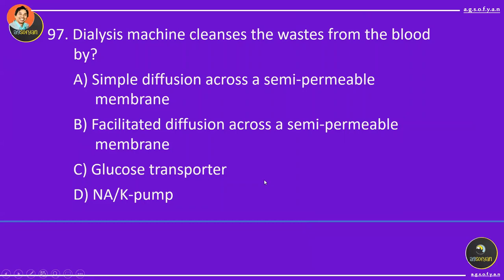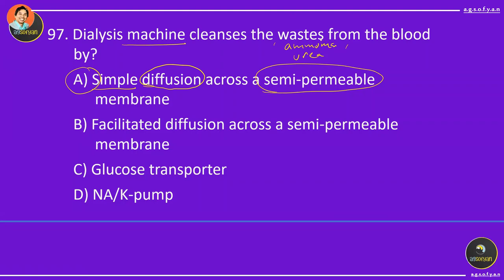Dialysis machines clean the waste from the blood by A, B, C, or D. So what does the dialysis machine do? It actually cleans the blood by diffusion, by simple diffusion. Waste materials like ammonia and urea are considered small molecules, so they can move across the semi-permeable membranes used in this machine, from the blood to the machine. Therefore, it is called simple diffusion.